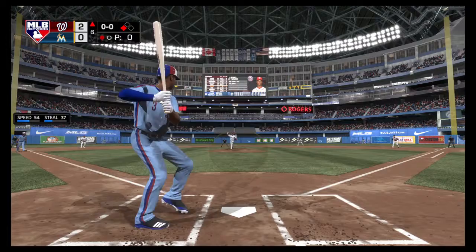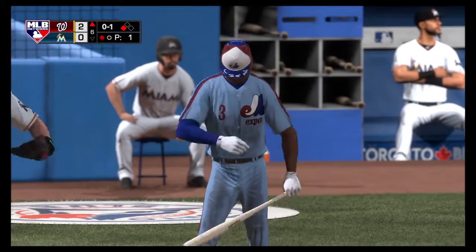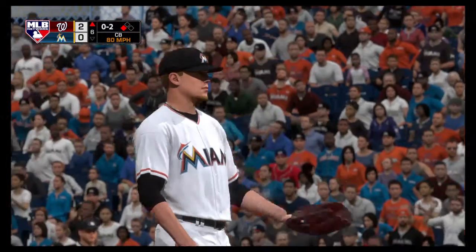Into the box now, Michael Taylor, as he takes a called strike at the knees. It's 0-1. He's 1 for 2 in this one. Comes set with the 0-1. Breaking ball in for a strike.